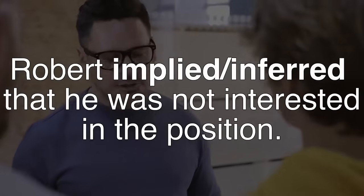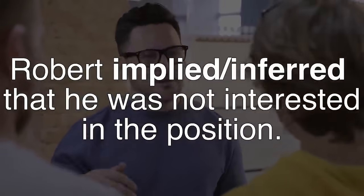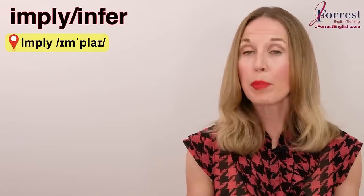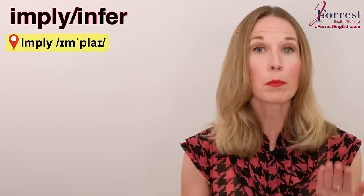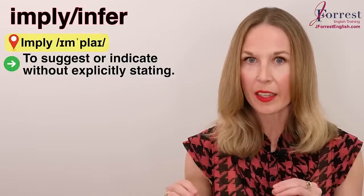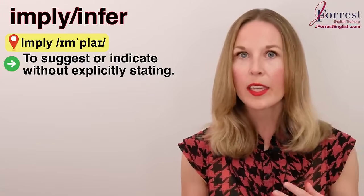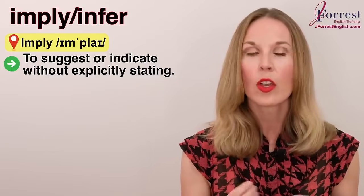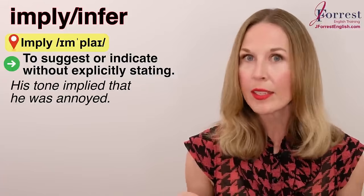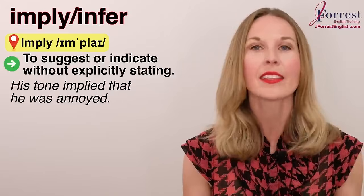How about this one? Robert, that he was not interested in the position. Robert implied that he was not interested in the position. Imply, repeat after me, imply. This means to suggest or indicate without explicitly stating. So he didn't say, I'm not interested, but maybe it was his body language or his tone or his reaction. For example, his tone implied that he was annoyed. So in this example, he did not say, I'm annoyed, but he said, well, can we do it already? And that implied that he was annoyed.